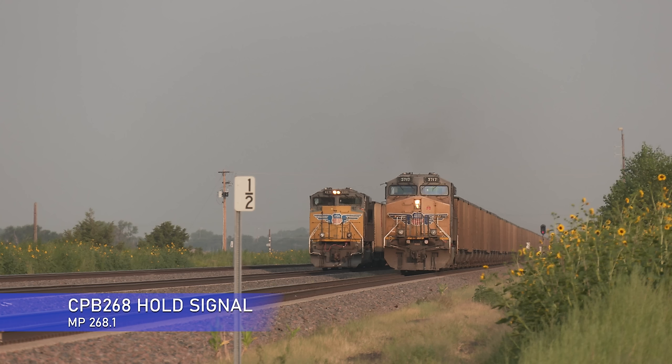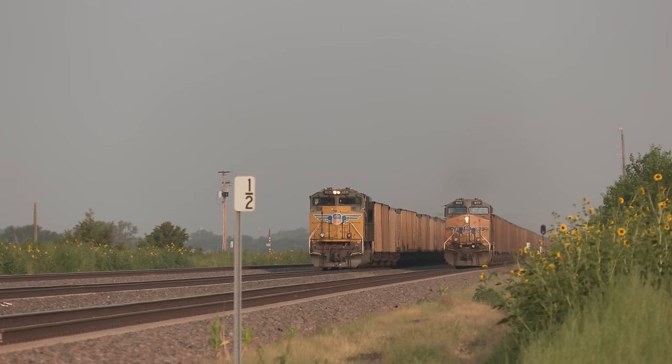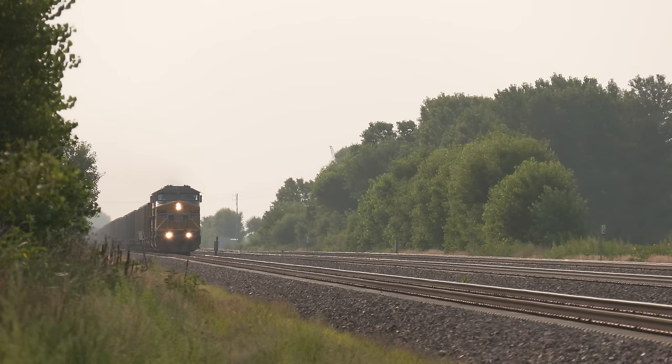UP 5717 brings up the rear of the train as it passes the parked coal train at CPB 268, 2 miles east of Maxwell. Right on its blocks, a second coal train led by UP 6771 heads west. Its power configuration is 2x3x1.